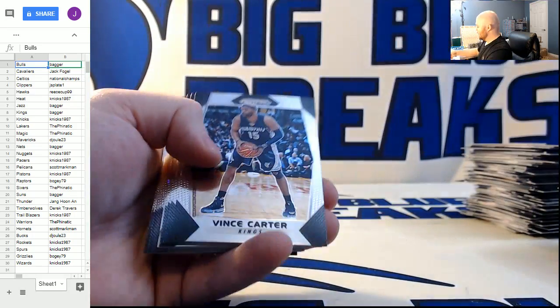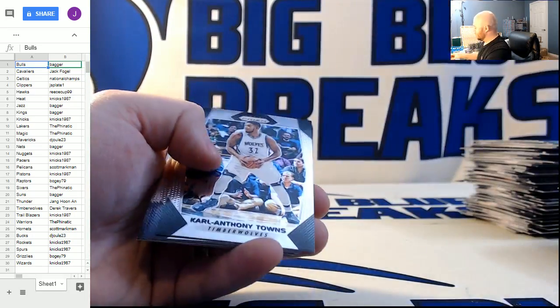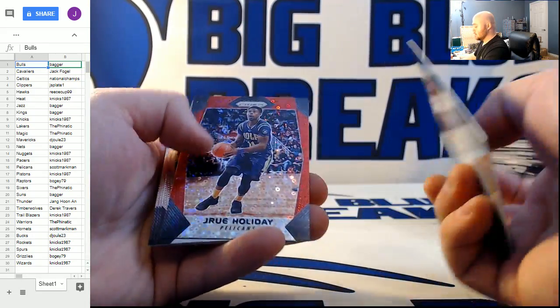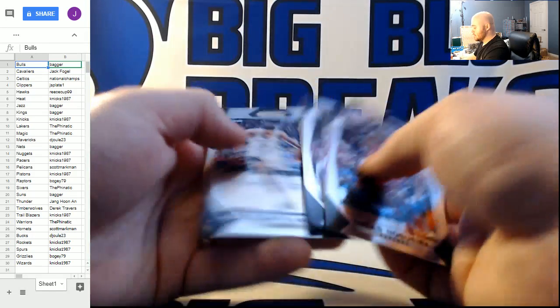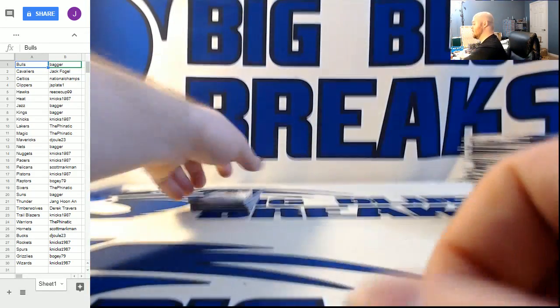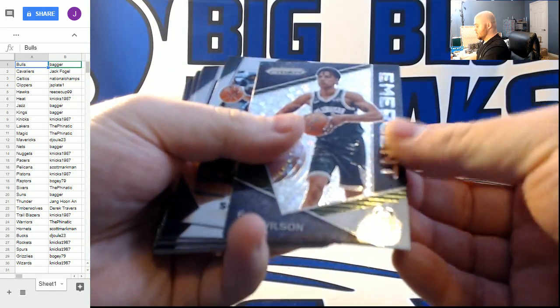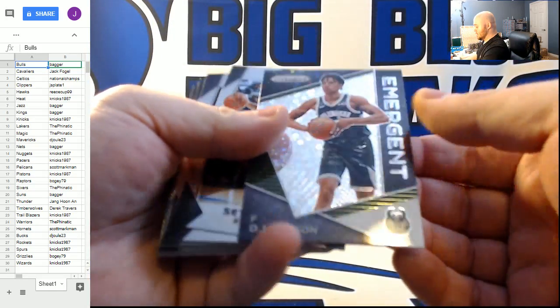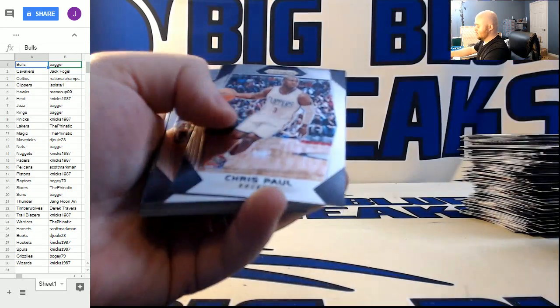Silver, Tyreke Evans for the Grizzlies. Silver Fundamentals, Damian Lillard for the Portland Trail Blazers. Red, Jrue Holiday for the Pelicans, numbered to 125. Here we go, fellas. Here we go. Silver Emergent for the Bucks, DJ Wilson. Caleb Swanigan, rookie.